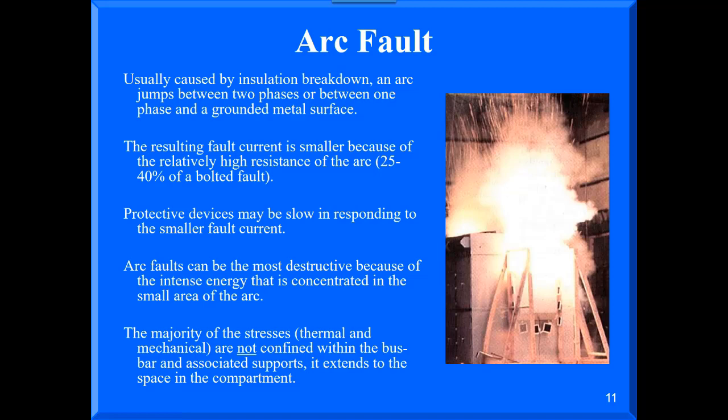Arc faults can be very destructive because of the intense energy that's given off. And the majority of the stress, thermal and mechanical, is not confined within the bus bars. So it goes into the compartment and you get this big loud boom when it blows up.